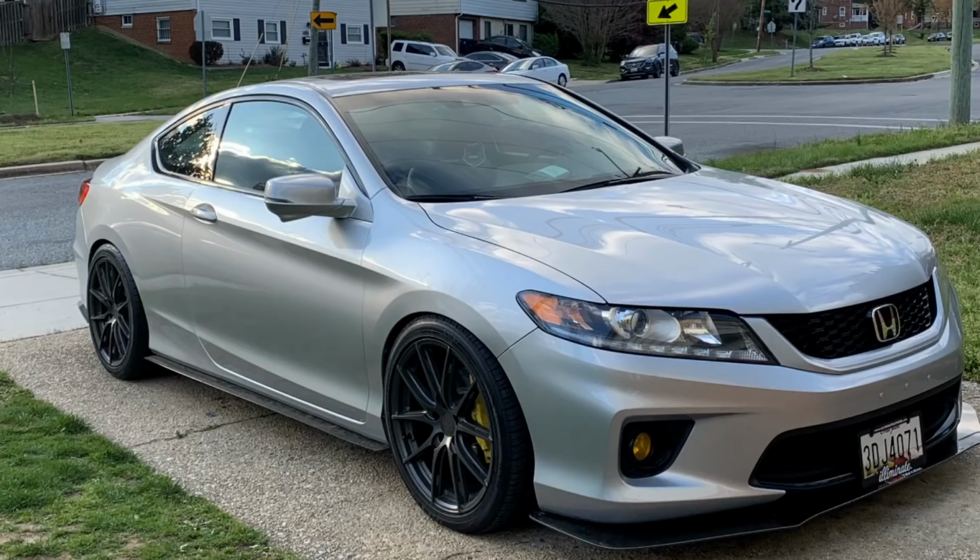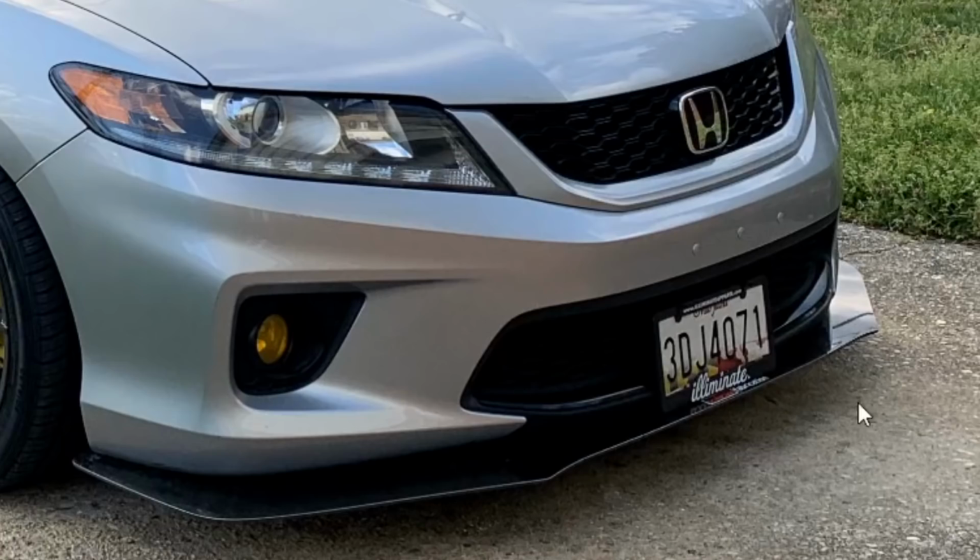Here's a perfect example of you don't need to go crazy modifying your car to make it look clean. We have a Honda Accord Coupe here, and take notes. If you have a car that you want to do some stuff to, take notes. Look at the simple front splitter. No stupid little strut braces and shit like that. No braces holding it on. Just a simple little front splitter.